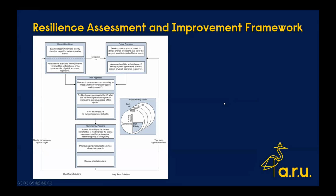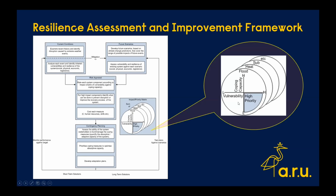That's the same model now for flooding and for climate change. So it's a slightly different way of expressing it, but you have your antecedent, your current conditions based upon historic events and flood mapping. You have your future scenarios based upon whichever climate change scenario you feel most comfortable using. Those together inform your risk appraisal. So your impact matrices, the impact of flooding, and we did extreme weather and overheating as well as another climate change analysis. Your cost benefits, your contingency planning, and your adaptation plans. And again, this is a system of systems thing. So you need to combine all of these into your built asset management plan.